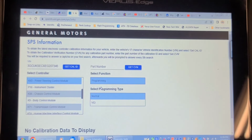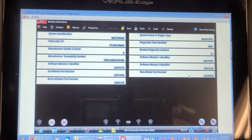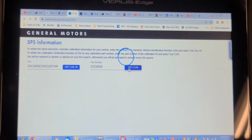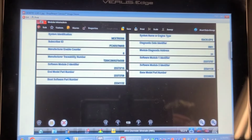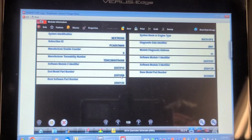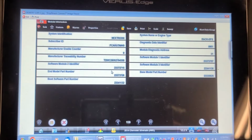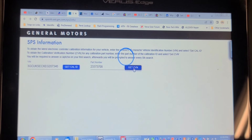Now it does say you can put the part number in. I'm going to try that. So I'm going to try the base model part number 2335625. Let's try that. Invalid or unknown part number. What other number did I have? 2233-73708. Let's try that. Okay, I give up. I'll wait for my laptop.